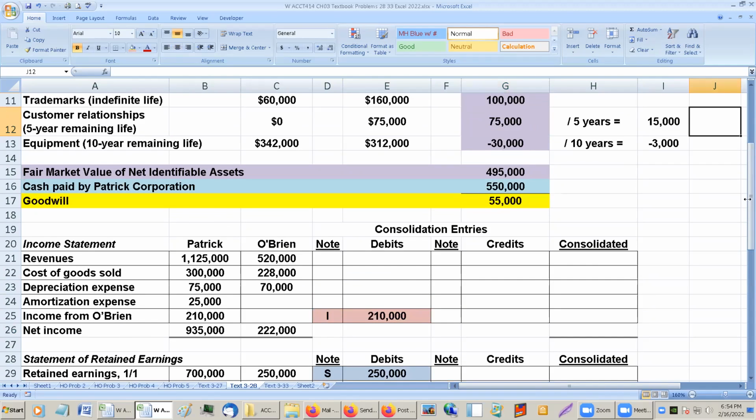This 15,000 is going to be an amortization. Amortization is something you do when it's not tangible. This one will be depreciation. Okay, so let's take the easy one first, the amortization. So the amortization expense is going to go up by 15,000. Get a color for these.